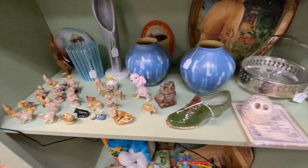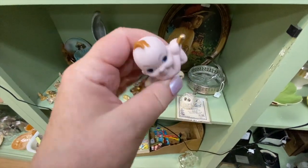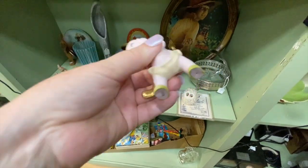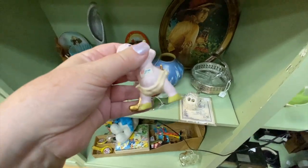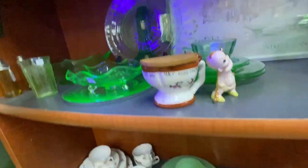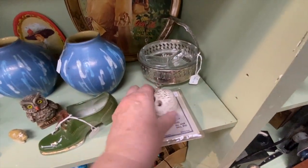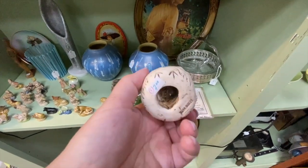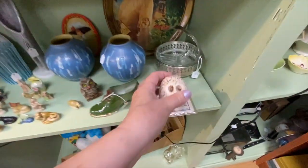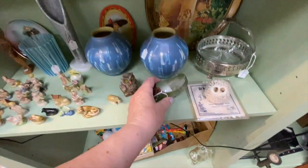Very nice. This is almost like a little cupid. $7. Japan. That is so cute. I'll think about this one. My little toilet bowl. And then, wow, this is an owl worked into a rock. Wow, there's a glass. Oh no, that's a ceramic shoe.